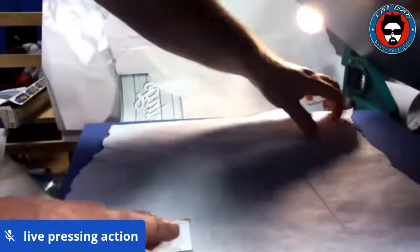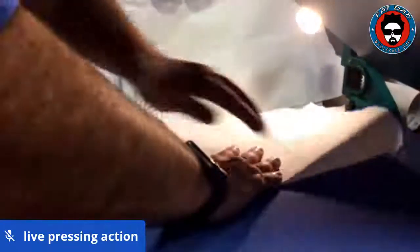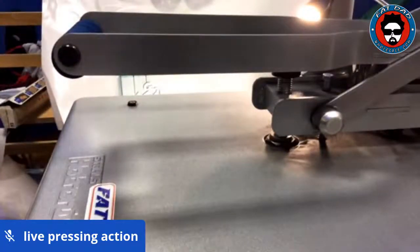So we'll put it down. See, can you see that there? We need to go more on this side, right? Okay. Then we'll fold that over. And we'll see what happens. 60 seconds. And we'll see how bad it comes out. Because like I said, it says that it should be 365 for 120 seconds, which I think is a lot long. I think we can get away with a lot less time by raising that temp. So let's see what happens when we do that.